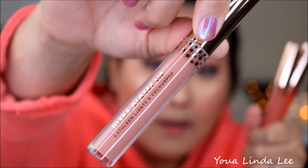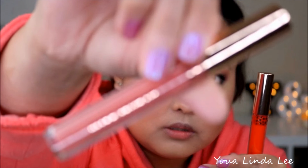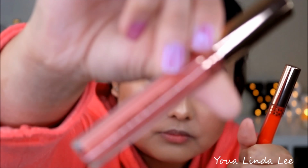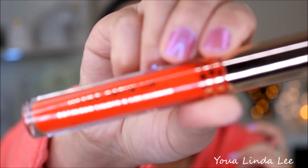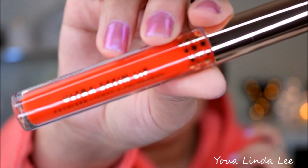So it looks like a nude brown. And then this one is Dreamy, which is the ultra satin. This is like a nude pink. If we can, there we go. Nude pink. Okay, and then lastly, this is the Revere, which is also an ultra satin. This is like a super vibrant red orange. Really pretty. I'm gonna use the ultra satin in Dreamy, another nude, and then I might go over with the gloss, so let's look.